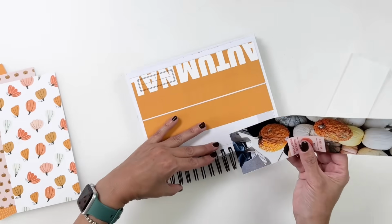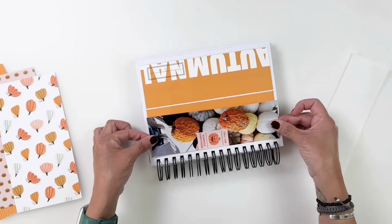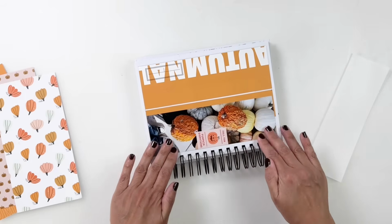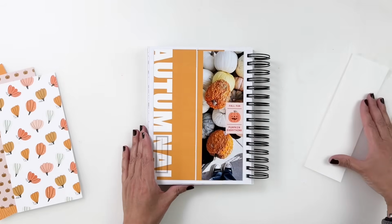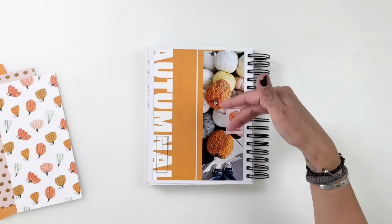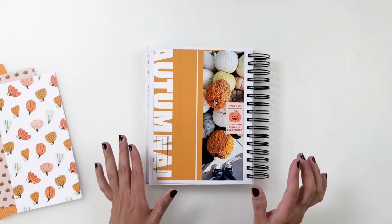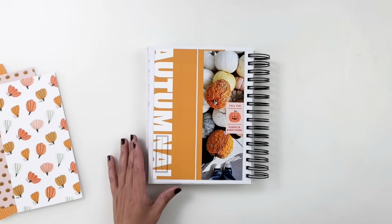I don't know if I mentioned this earlier, but I have been printing my larger photos on vinyl sticker paper. It makes sticking them down easy, and the whole thing sticks down. Usually with larger paper photos, I have to stick some of it down or add glue to some of it, and then the rest is just popping off the page, and I don't like that. I prefer the whole thing to stick down.